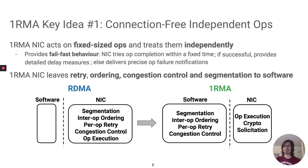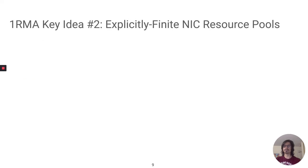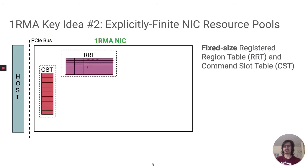1RMA's division of responsibilities is in stark contrast to RDMA, wherein significant complexity is baked in hardware. On the other hand, 1RMA lifts some of the responsibilities to software, resulting in a simple fixed function NIC that is primarily responsible for op execution along with encryption and solicitation. Consequently, the NIC state does not grow with endpoint pairs, as is the case with RDMA. Secondly, 1RMA offers explicitly finite NIC resource pools. Unlike RDMA, the registered region table and the command slots are maintained in fixed-size on-NIC SRAM.